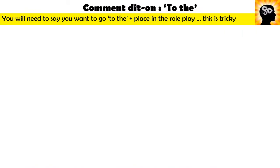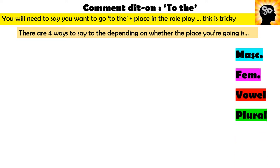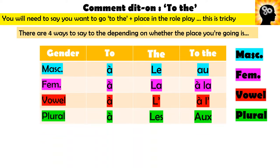Alors mes petits, so you will need to say you want to go to the place, I want to go to the cafe, I want to go to the restaurant, I want to go to the mosque or whatever. Now this is a bit trickier in French because there's four ways to say to the. Why on earth is there four ways? Hopefully you know. C'est à cause du masculin, féminin, avec un voile et pluriel. So this is what you need to know. The word for to is à. And then the word for the obviously changes for masculine, feminine and plural.